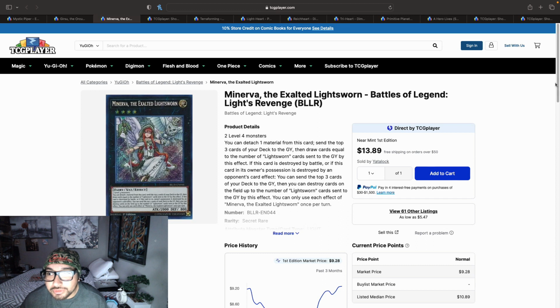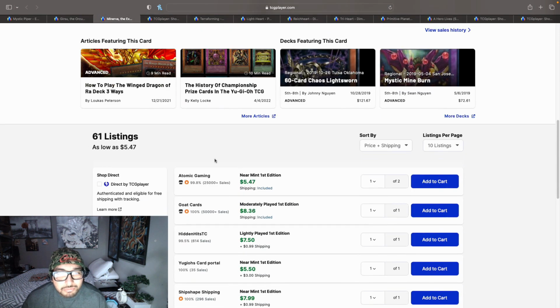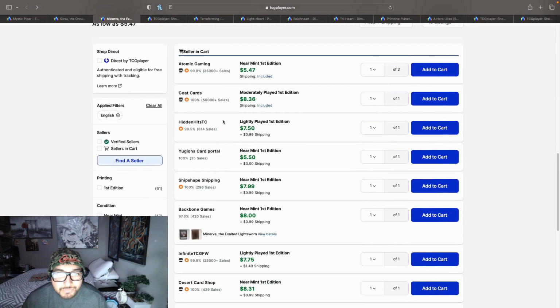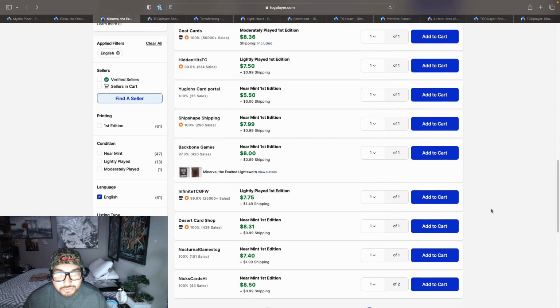Minerva the Exalted Lightsworn is kind of heading back up. It had a high price point of around $9 back in January, and then it came back down to around the $7.50 price point. It looks like it's been recovering these past couple months. Currently 61 listings on the market, and we have one listing right here at $5.47. I'm pretty sure this is a good one, right? Yeah, at $5.47 we have the first listing, but after that listing is gone, we have copies hitting the $8.50 mark, $8.50 right there, $8.99, and heading up to that $9.50 price point on the first page.